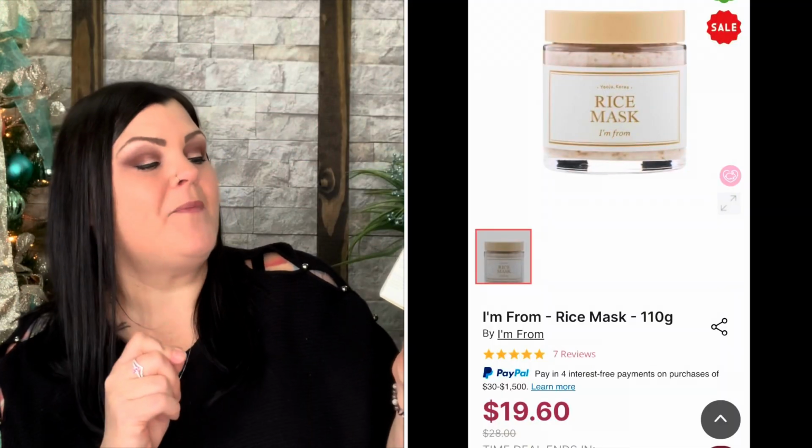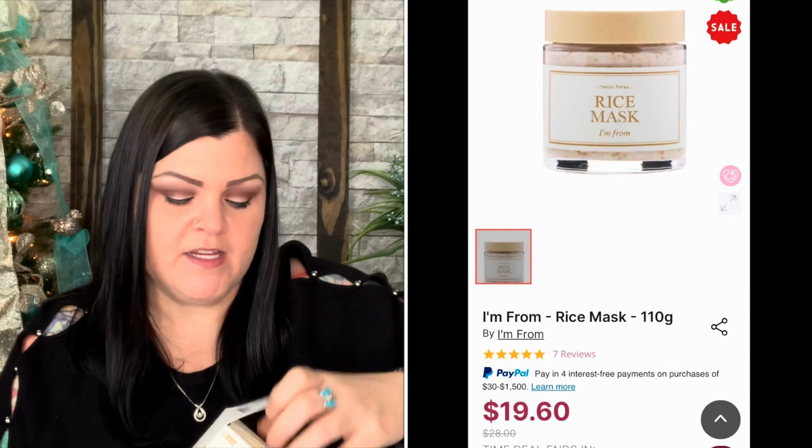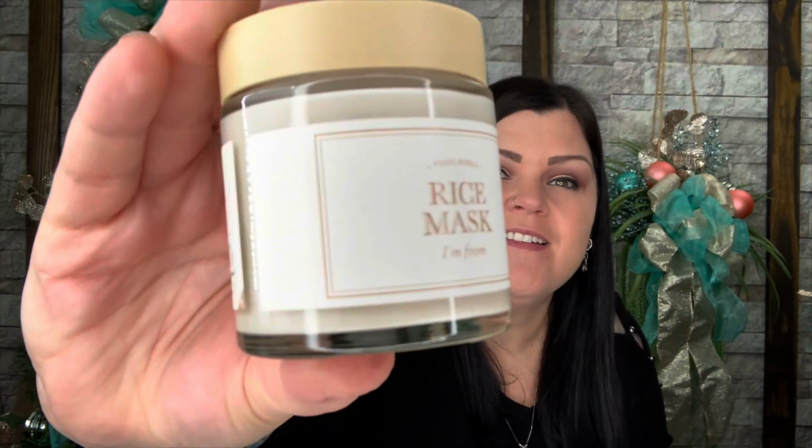Right there. So up next, I love this brand too. This is the rice mask I'm from. Oh my gosh, I love this brand. I'm telling you, they have so many great brands. So this would be great just for yourself or for gift ideas, anything like that. It does come with your own little scooper so you can get the product out. And then, ooh, look at the packaging.